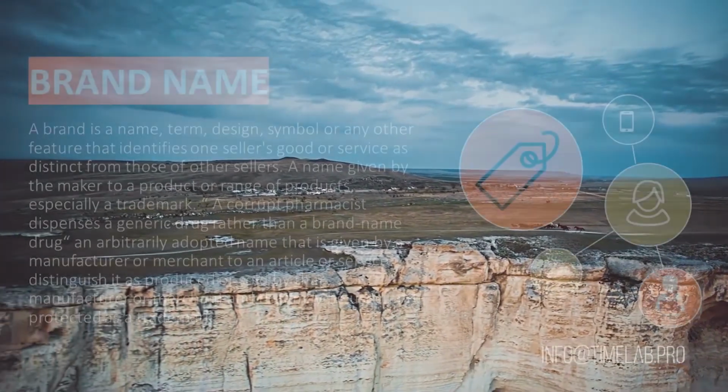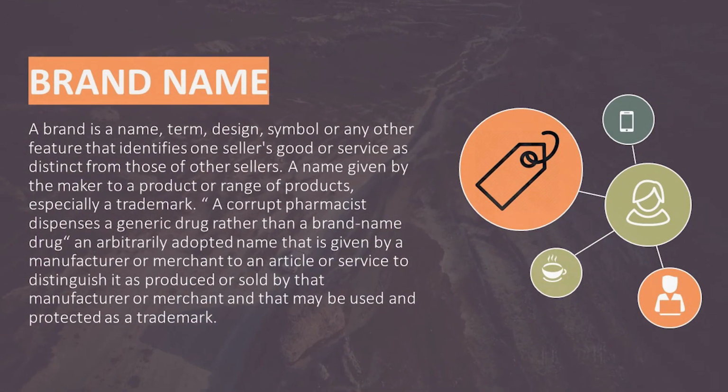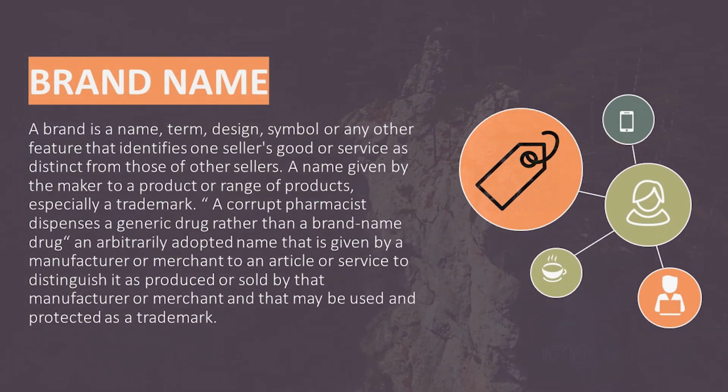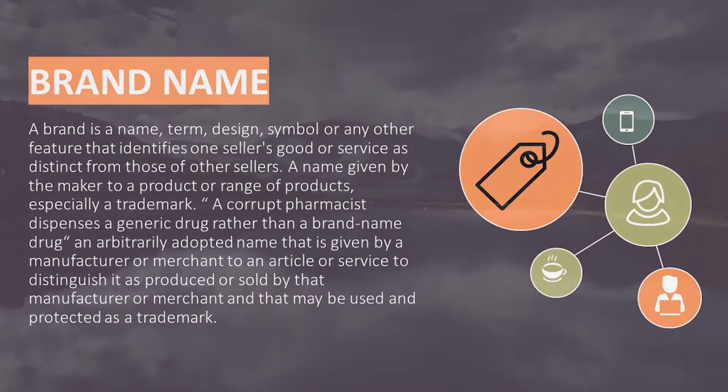Then last is the brand name. A brand is a name, term, design, symbol, or any other feature that identifies one seller's good or service as distinct from those of other sellers. A name given by the maker to a product or range of products, especially a trademark. A corrupt pharmacist dispenses a generic drug rather than a brand name drug. An arbitrarily adopted name that is given by a manufacturer or merchant to an article or service to distinguish it as produced or sold by the manufacturer or merchant, and that may be used and protected as a trademark.